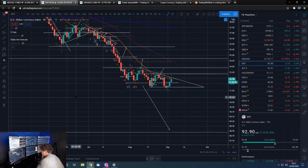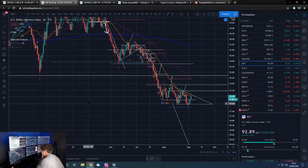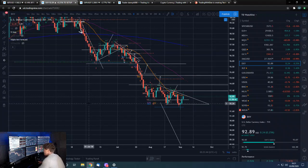Oil is getting hit a bit here. Actually down $3 over the last trading day and a half, that's quite a big move for oil as well, especially when oil is a buy. Yeah, so that is something to look at. But part of that again will be the dollar, but only part of that.